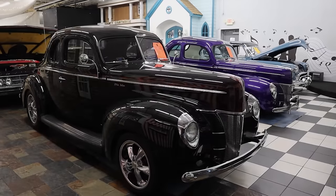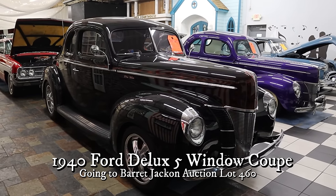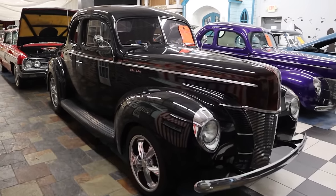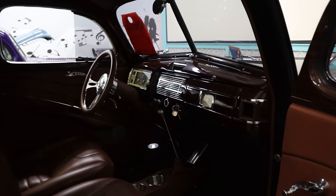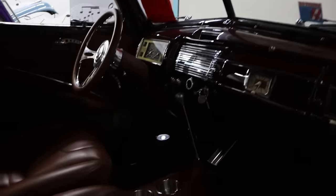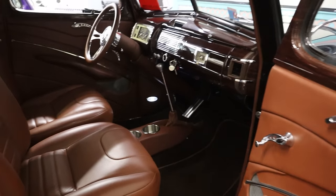Awesome. A couple of 1940s here. This is a 1944 Deluxe. Look at the interior on this thing. Look up their website. Put the price on there. Look at the interior of this thing. Can you see that? Oh my gosh, it's immaculate. It's absolutely incredible.